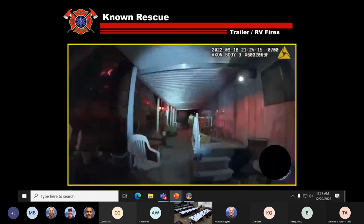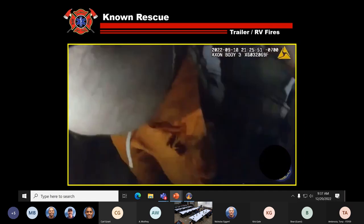So here's a known rescue in Phoenix. You can hear the guy yelling for help. So he throws the dog out. But you can see here also, one of the things unusual about trailers, compared to residential structures, is the height of the window. You can see here that the height of the window is probably at what, 5 feet or 6 feet maybe? The bottom seal of it.